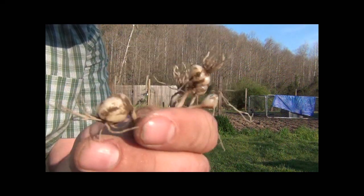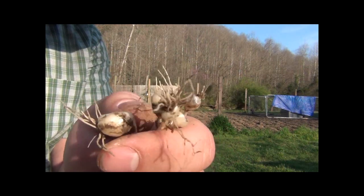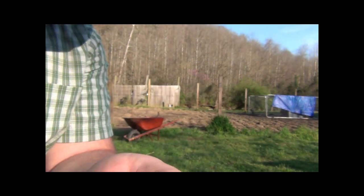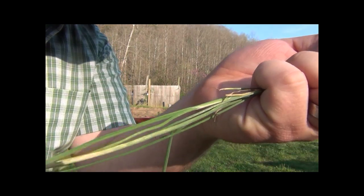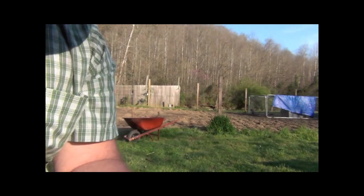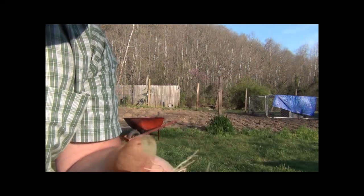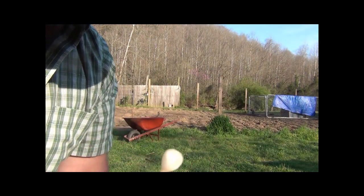Okay, we brought these up here so you can see them a little better. Little small, little bitty onions, just like what you can grow in your garden or buy at the store, except these are free and usually called weeds. As you can see, they got the blades on them too. The blades are edible as well. These are the bulbs that are under the ground. All I got to do is either wash them gently in some water or peel off this outer layer just like you would any other onion. And what you got left is a nice clean white bulb.